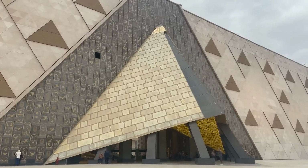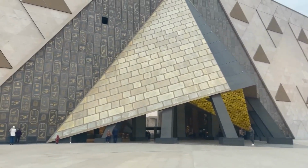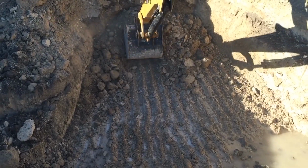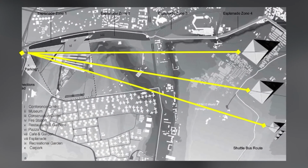Well, it was a mix of generous donations, the Egyptian government's own resources, and contributions from passionate collectors who were eager to see this dream become a reality. Excavations finally kicked off in 2009, and the groundwork for the museum's ambitious design started taking shape.